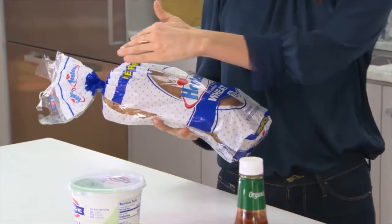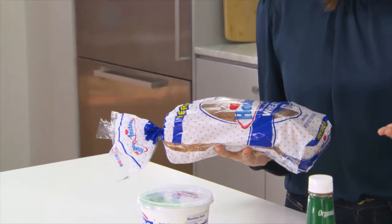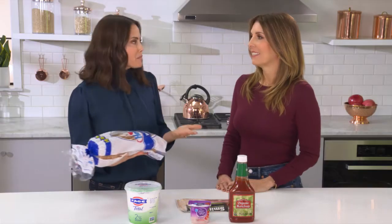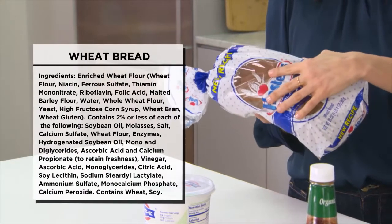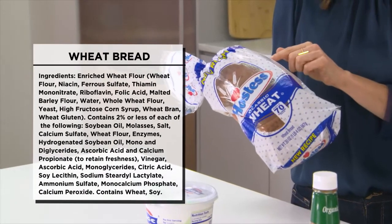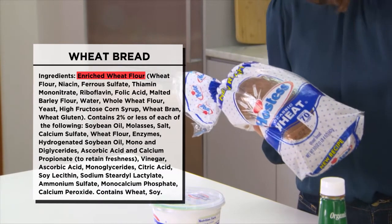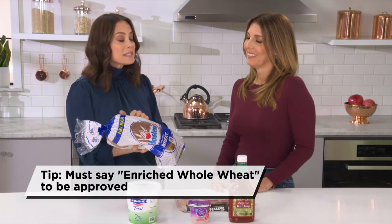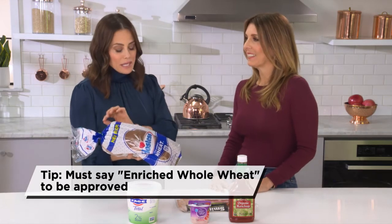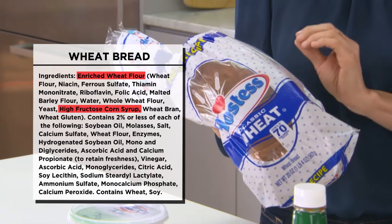Okay, so first of all, marketing on the front, classic wheat. Many people may think, oh, it's wheat, that's got to be okay for me. But again, we're ignoring that marketing. We're going to flip it over, and in the ingredient list, we see enriched wheat flour. You may also be confused with the enriched, thinking, oh, well, that's got to be good. Sounds healthy. But it's enriched wheat. It's not enriched whole wheat. So it's a no-go.